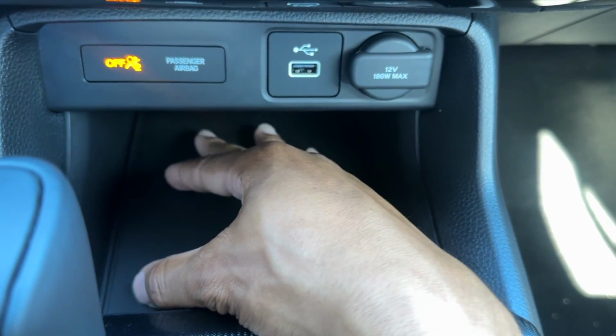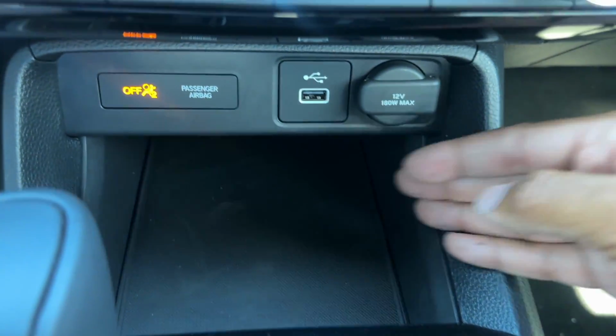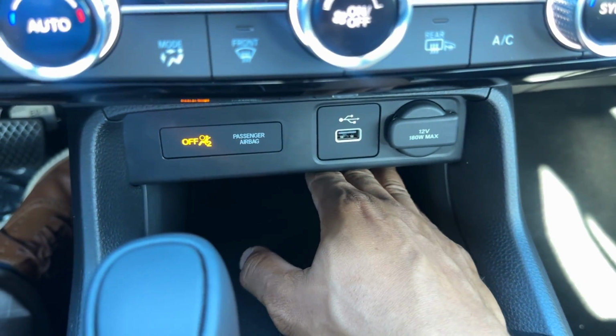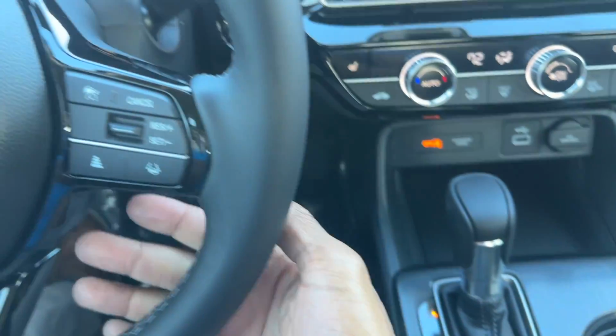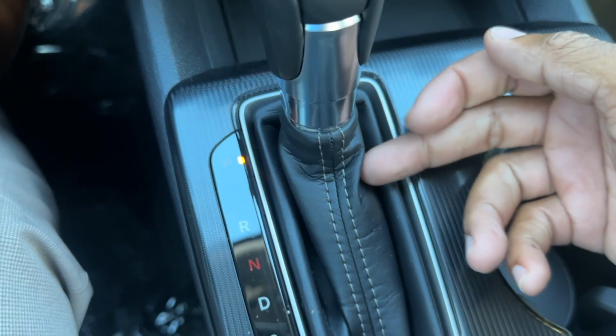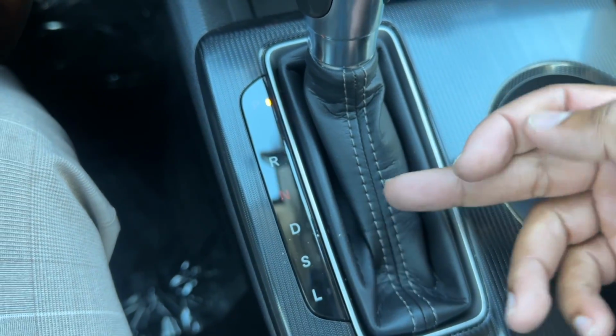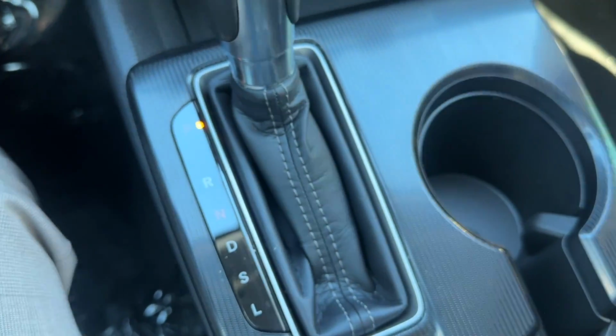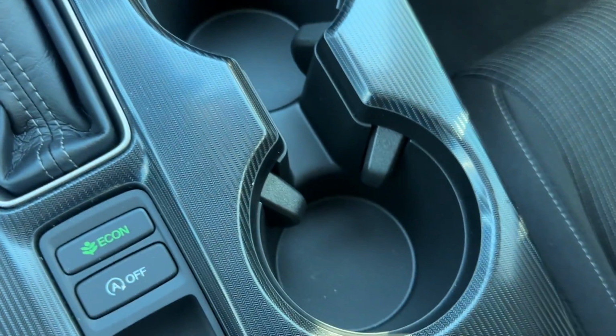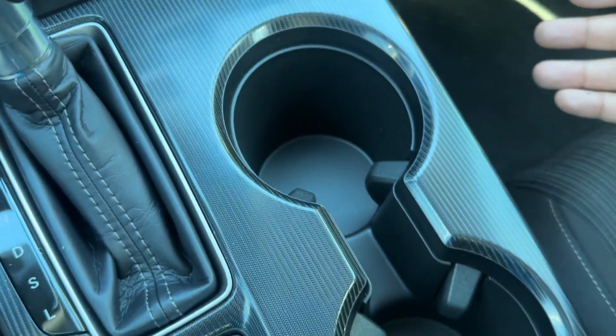The Touring comes standard with a wireless phone charger down here, but this is just a standard one. Here you have your normal shifter, and it is leather wrapped just like the steering wheel. And you do, for your transmission, park, reverse, neutral, drive. You do have a sport mode for the transmission, and you do have a low mode for the transmission. On the right side of that, you do have the cup holders. Kind of standard, can fill your basic size cups.